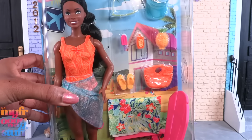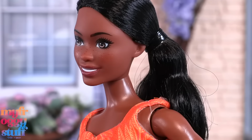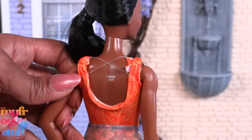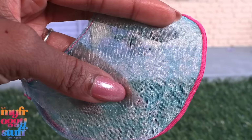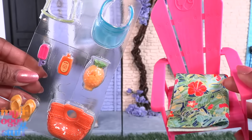The Hawaii playset, here's the box art, comes with a pixelated Brooklyn with straight hair, wearing an orange bathing suit that's a little bulky at the top where they sewed the straps. She comes with a blue sheer sarong with pink stitching around the edge. It Velcros at the hip and has a light floral print. She comes with a pink bracelet and accessories.